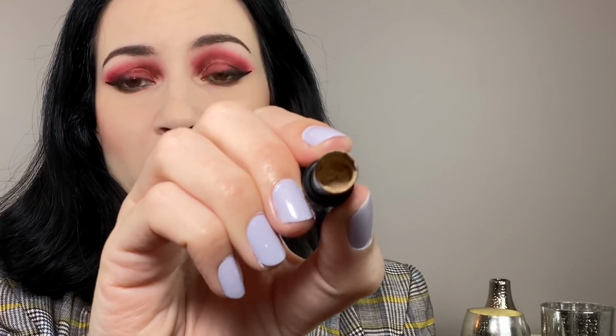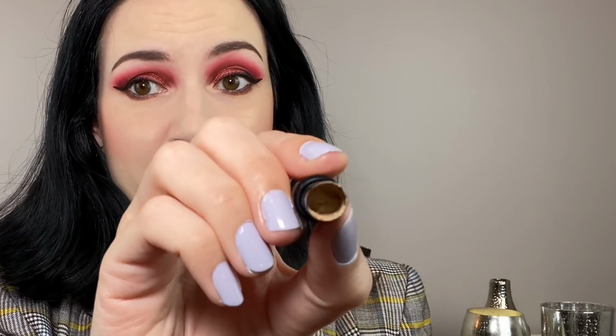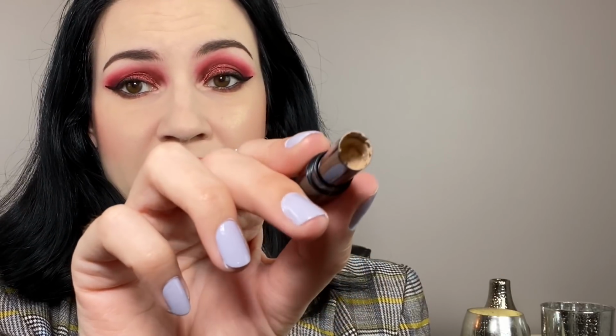All right, let me show you the 3 items that I will be rolling out. As I mentioned, 2 I hit goal on, 1 I did not, but I'll get to that. I have an empty, which is very exciting. This was a deluxe size of the Hourglass Stick Foundation, but I don't know if you can see in there, there was a ton of product at the bottom that I dug out with a tiny little spatula. There was so much in there.